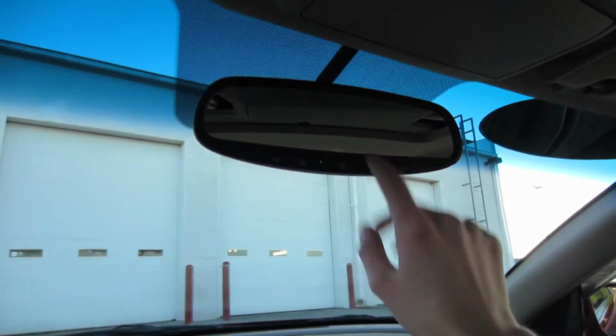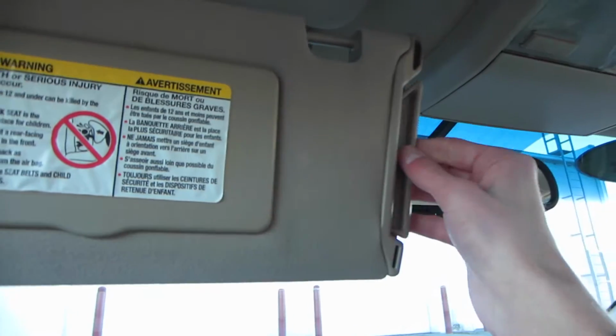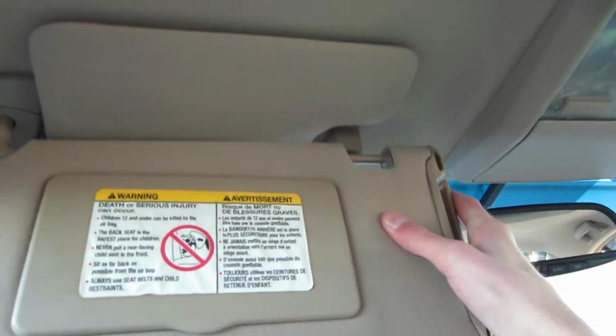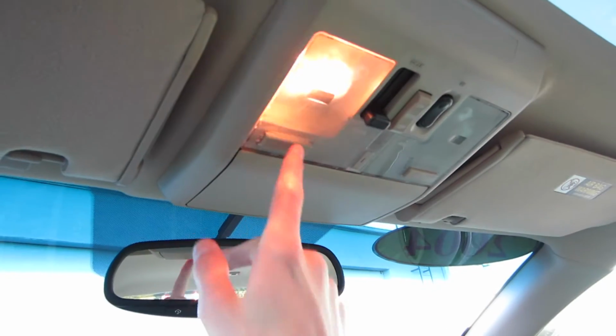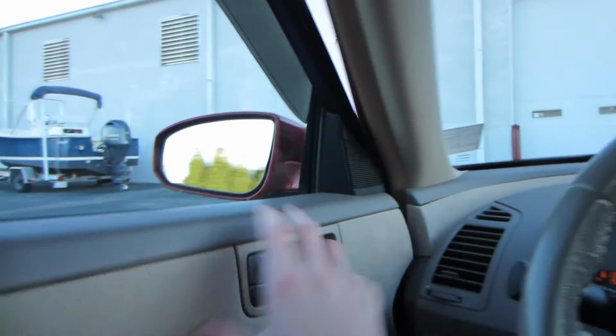Coming up top, auto dimming rearview mirror with garage home link. Nice cloth sun visor with mirror and vanity lights right there. And it does have a little extension portion right here. And then there is another sun visor on top of that, so you can have both of these deployed if you need them. Nice map lights up here, and then your sunroof controls for your power sunroof. So let's go ahead and check out the rear seat.